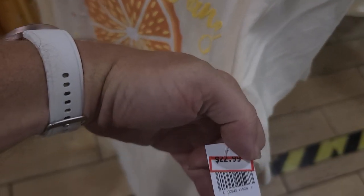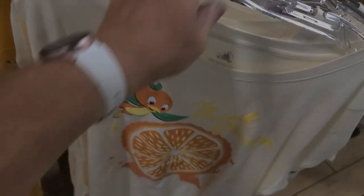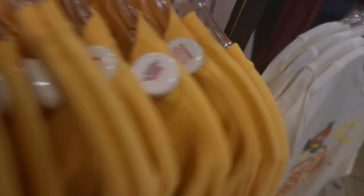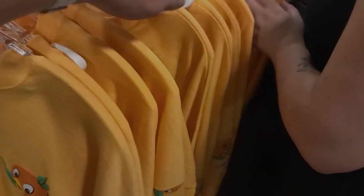Think Orange Bird. $22.99, originally $36.99. They only have it in extra large and 2X though. And then they have the Orange Bird Spirit jerseys, which are going to be $44.99. I don't even have to look at the price on those. That's extra small, small, medium, and large.